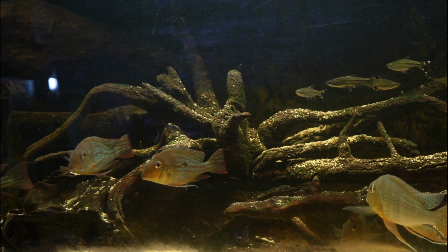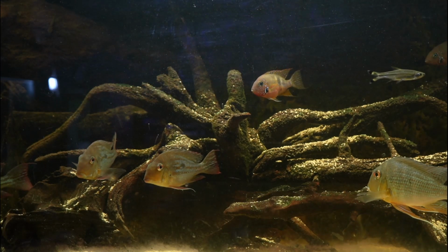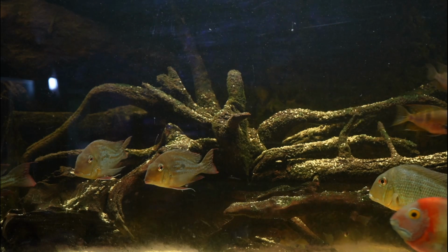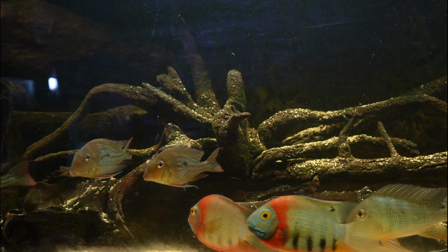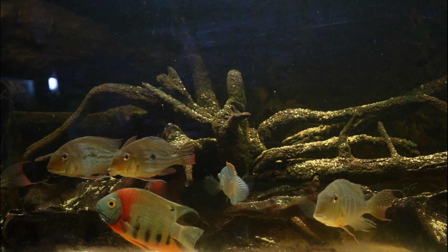These fish are much more relaxed, but there's definitely a hierarchy in this tank with some interesting interactions among all of the cichlids. The beauty of the fish and the behavior of the fish in this tank are really what set this tank apart and make it one of my favorites here in the fish barn.